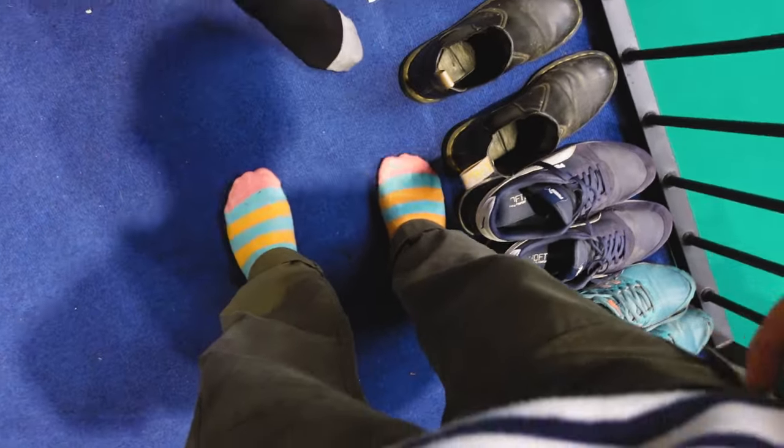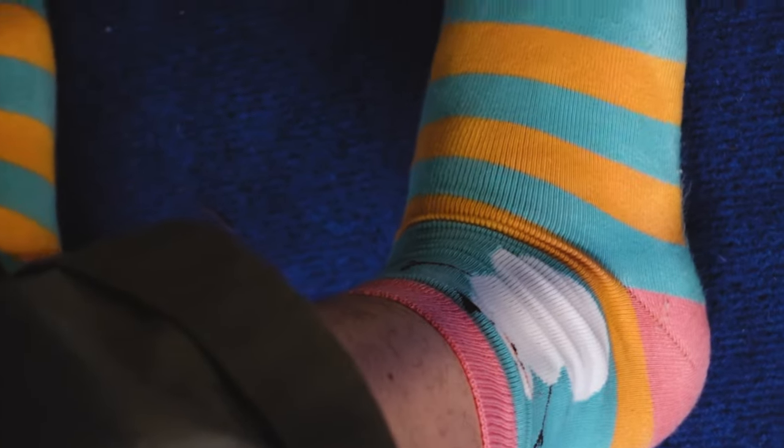Fancy wide beam. I've got posh socks on today. I forgot you have to take your shoes off. I've got a hole in my sock. Check out these bad boys there. Thanks, Emma.